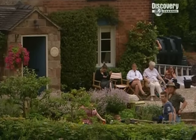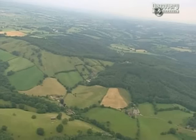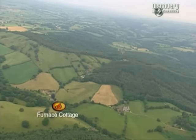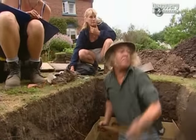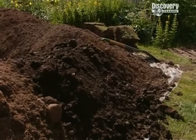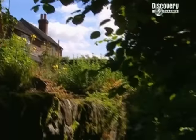Beginning of day three in our quest to piece together the story of centuries of iron making in this square mile of the Staffordshire countryside. And with two sites up and running, there's plenty to keep our archaeologists busy. At Furnace Cottage, we're piecing together the layout of an Elizabethan furnace complex. In the garden, we're getting closer to the heart of the operation, the furnace stack itself. We're also discovering how the 16th century iron makers left their mark on the surrounding countryside.